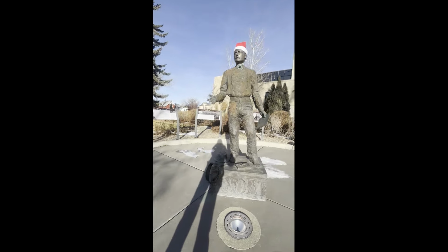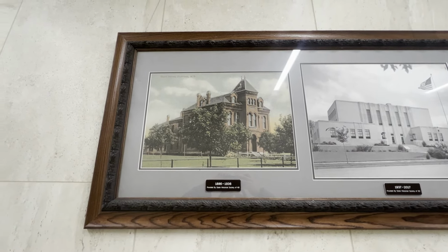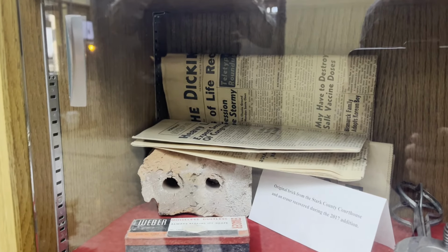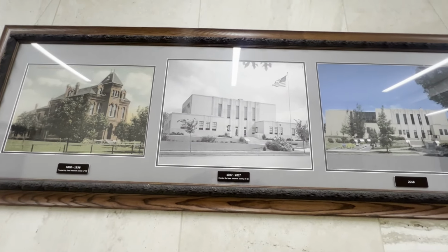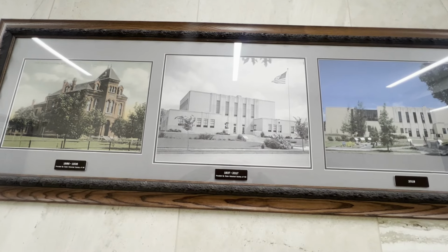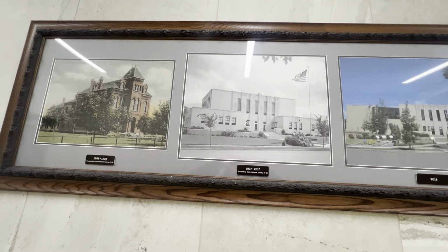From 1936 to 1996 is what the courthouse used to look like. The older courthouse used to stand here. 1937 to 2017 is the old building, and then they modified it.